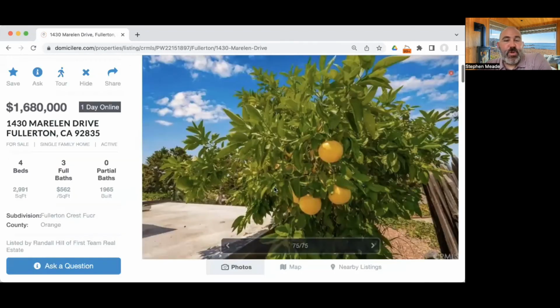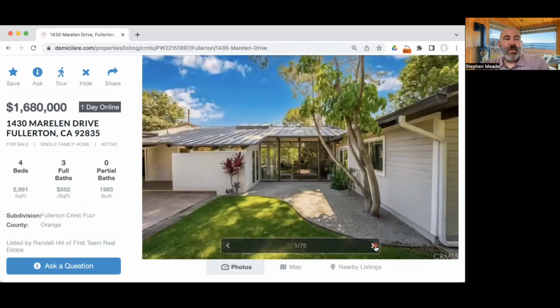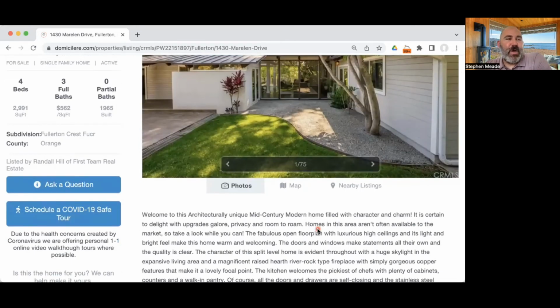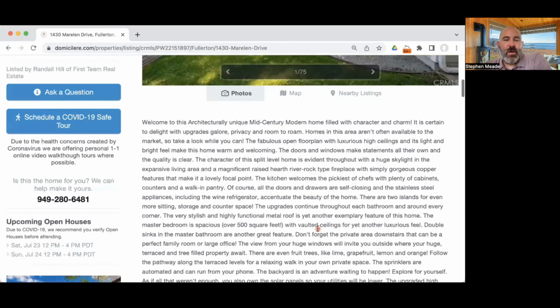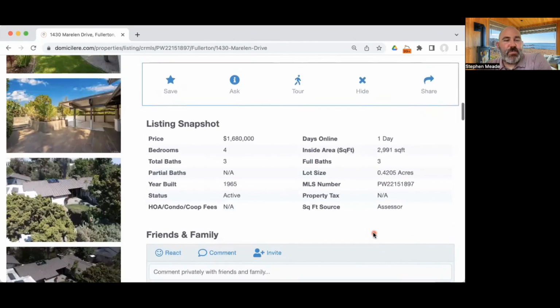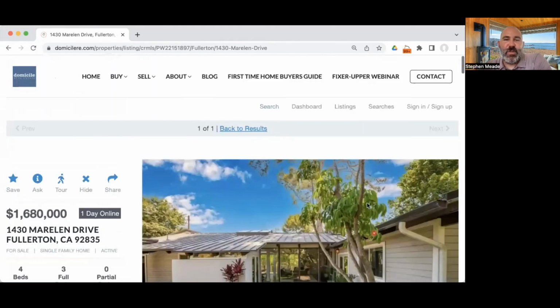Anyhow, pretty awesome house, pretty amazing. It's listed just under 1.7, which is not an inexpensive house. I understand that, but it's almost 3,000 square feet. I'm trying to remember exactly what the lot size is. Yeah, it's 0.42 acres. This is a big lot. It's a great spot in Fullerton, has a lot of accessibility.